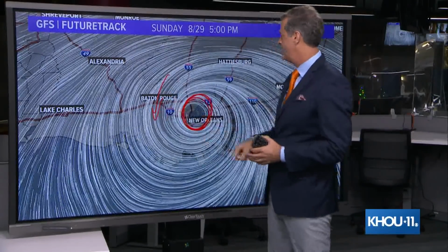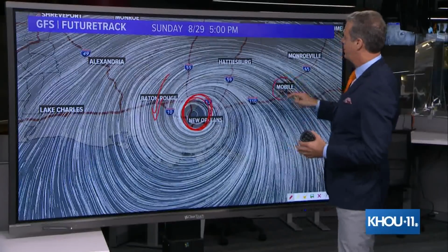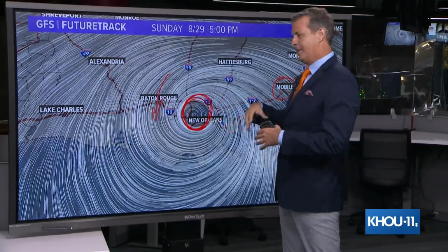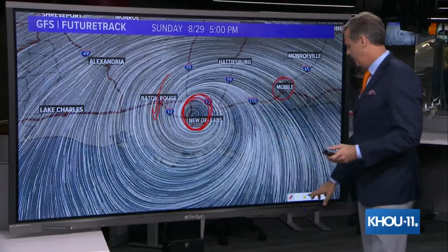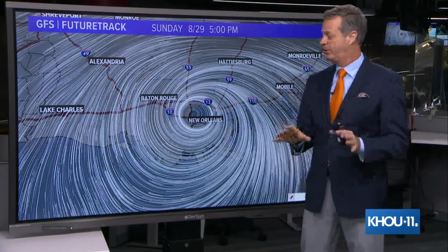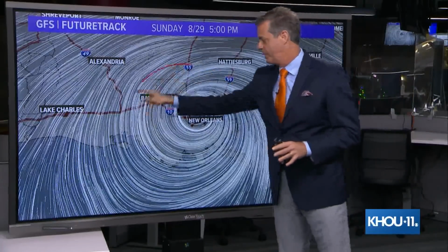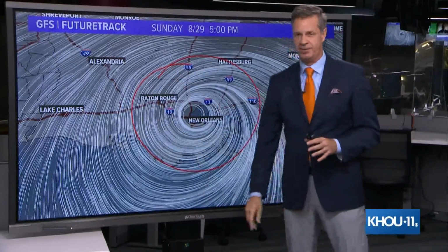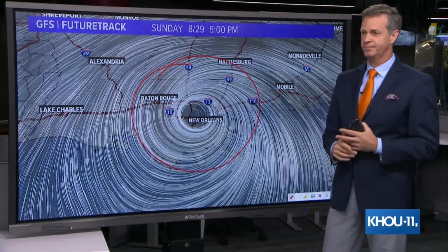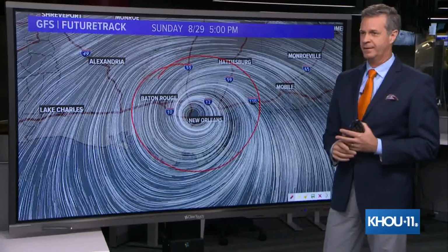Baton Rouge gets hurricane force winds. Mobile probably gets hurricane force gusts, and of course the closer you get to the center, they could be much stronger, over 100-mile-an-hour winds at that point as the storm moves inland. So it's going to be a rough go of it for everybody within 100 miles of the center of this storm.